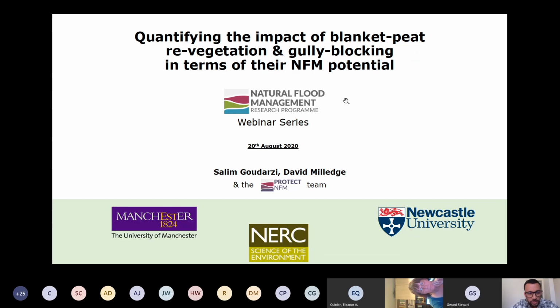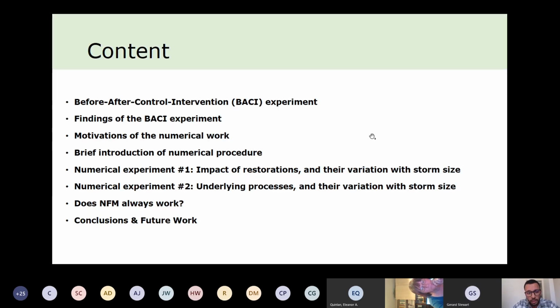So today we're going to talk about quantifying the impact of blanket peat, re-vegetation, and gully blocking in terms of their NFM potential. We're going to start with introducing the observational data that we have, a before-after control intervention experiment. And we'll tell you about the findings of the experiment, which leads to the motivations for the numerical work, why people decided that it was a good idea to do what we've done.